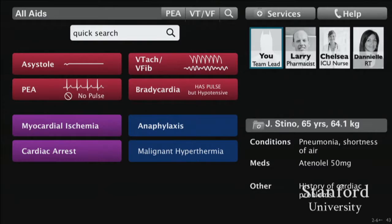So I'm going to walk through an example of dynamic aid, just to show what the interface that we designed looked like. Again, you see in the top right the people in the room and their roles. You can access services or help. You want to call for a crash cart, EKG. On the bottom right, the patient information. On the left, this is some of the aids that we were initially implementing. We focused on what they call advanced cardiac life support, which basically all doctors receive training in, usually in their last years of medical school, and they get retrained on a regular basis.